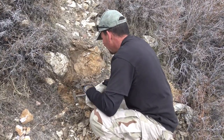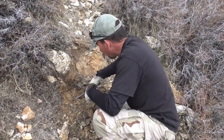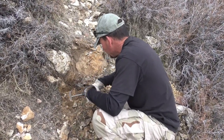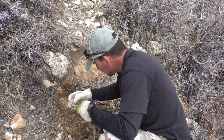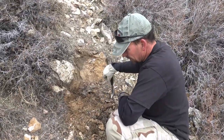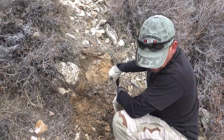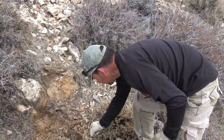Yeah, I might have to go down and get my shovel. Get the bar and break some of this up. Get a classifier up here too. I'm using mine down there right now. I'll head down the hill and grab my stuff.